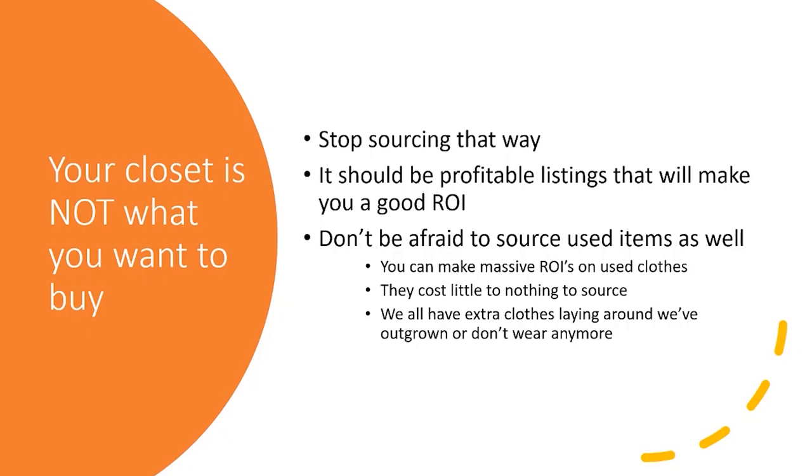So to recap, you can make great ROIs on used clothing. You do need to prep it though, obviously. It costs little to nothing to acquire and source it. And we all have extra clothing laying around if you just want to start that way, that maybe you've outgrown or don't wear anymore, right? So that's 6 Poshmark tips, not things that maybe you've all heard before, but simple, actionable tips that you can take today to increase your Poshmark sales.